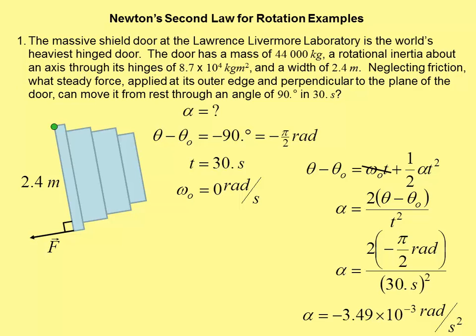Now remember, that's really a radian per second every second. So that means that the door is going to accelerate, or increase its velocity, by negative 3.49 times 10 to the negative third radians per second every second. The negative is because it's going to go clockwise. So that's really slow. It's not a very fast acceleration at all, but that's why it's going to take her 30 seconds to rotate through 90 degrees.